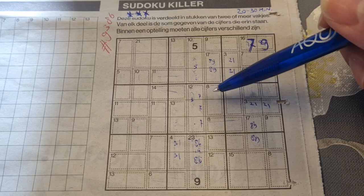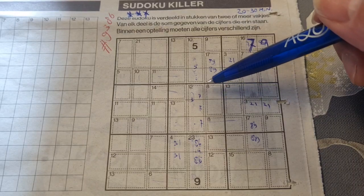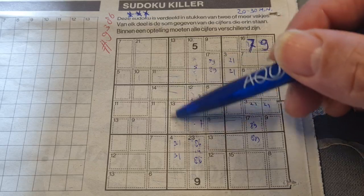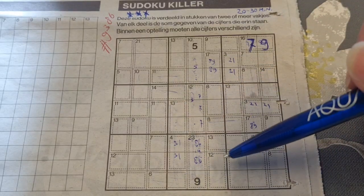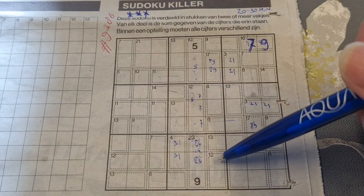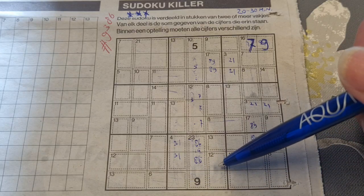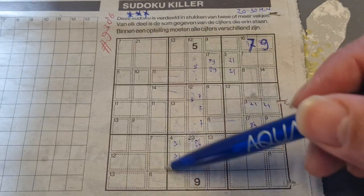Let me think. A 2 and a 3. Cannot place the 3 there. 1, 2, 3, 4. I need a 5. Need a 7. I need a 2. Well, in this big square we need a 2.